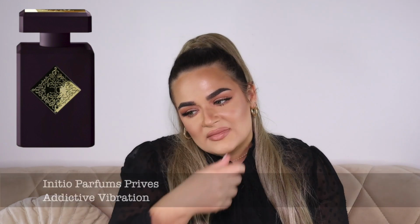Some fragrances are a little bit higher up in the price but great quality. Some fragrances are definitely low in the price and also great quality. So let me start with the two little decants that I have here. I do not have full bottles yet, unfortunately, and these are both from Initio, so we are starting at that higher shelf. And the first fragrance that I have here for you is Addictive Vibration.